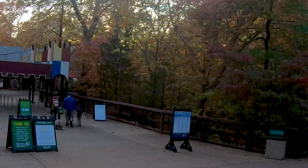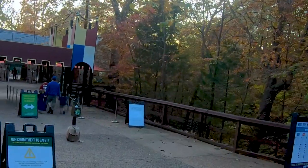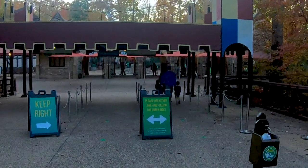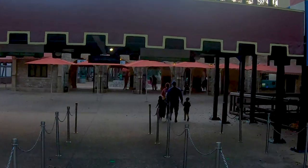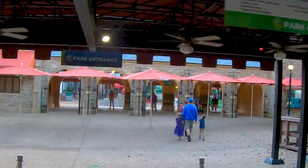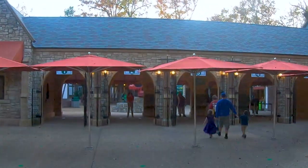So obviously during the day it's very family friendly. During the night the freaks come out to play. So let's go back inside. It's a very weird feeling to go back inside, although I guess if you go to Carowinds or anywhere else, that's par for the course. So let's go inside Busch Gardens Williamsburg for Halloween Harvest.